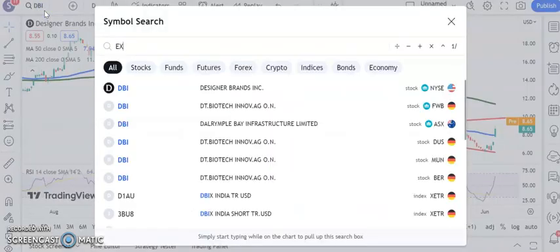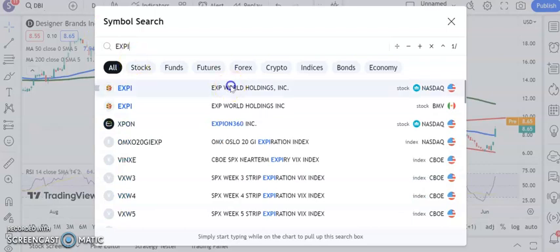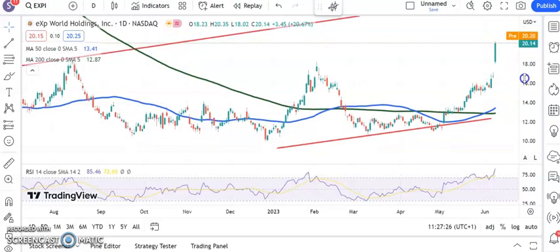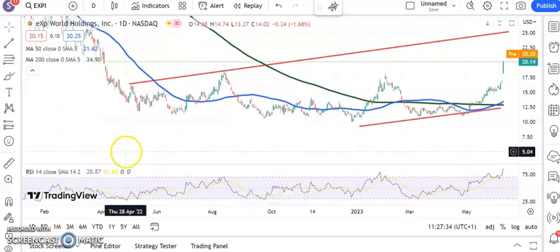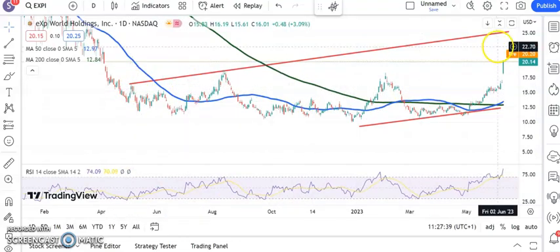Another tantalizing situation is coming up next, EXP World Holdings, and here we've had an unfilled gap to the upside through $18 and above $18, looking for the top of that rising trend channel from last year. In fact, we'd say that back in May to be precise, and hopefully hitting that $25 mark by the end of this month, and we stay above $18.50 or so in the meantime.